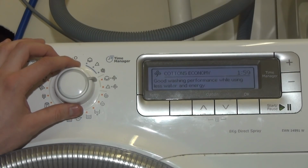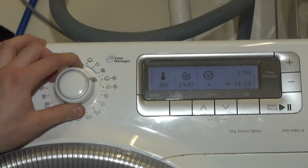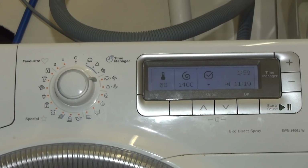Now we've got cotton's economy, which is done at 60 degrees, and it only does 2 low-level rinses that are massively extended. It also does an altered wash. It's not quite 60 degrees, it's actually done at 58 degrees, so it does save a little bit of energy compared to standard 60. This gives you A energy rating, A wash rating, and A spin.